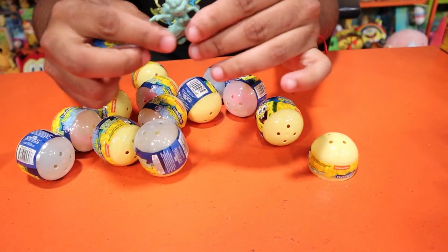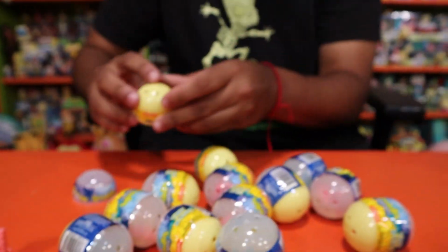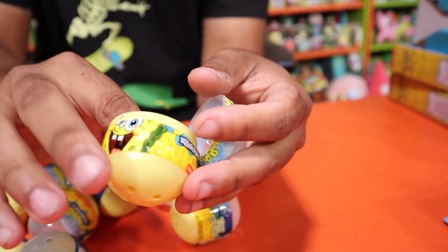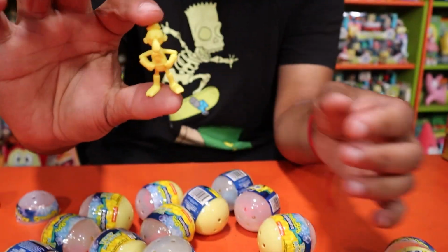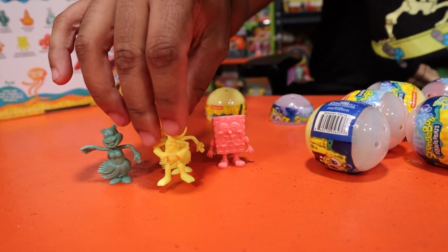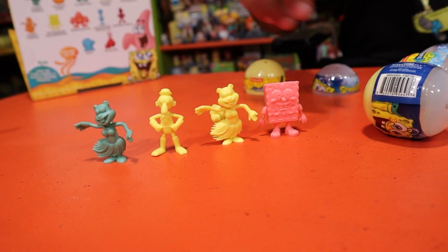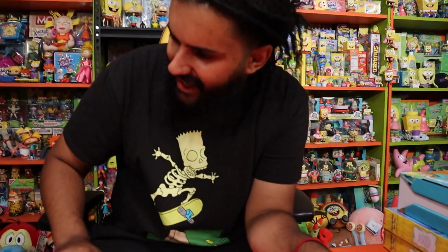So we have Sandy in the green. Our first one is a duplicate technically, but it is a green one, so that is a new one there. We have our first ever Barnacle Man right there in the yellow. So we got 2 yellows. I hope yellow is our most common, like the one we get the most of first. I wonder what the glow is, or like the special color is. Yeah, I'm not sure.